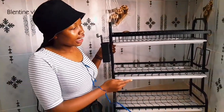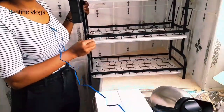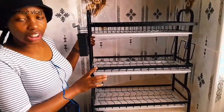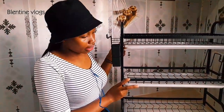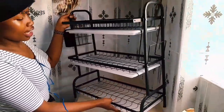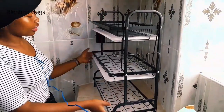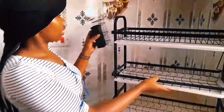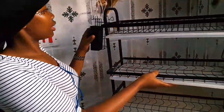So finally, guys, this was my favorite thing of the day. We have this cute metallic dish rack that went for 3,600 Kenya shillings. You can see how it looks like. You can place your glasses, water glasses, your cups, your mugs, your plates. Also over here, you can place your spoons. It has this cassette. You can place your spoons. And that is it. I went to China Square some time back. You can go check that video.